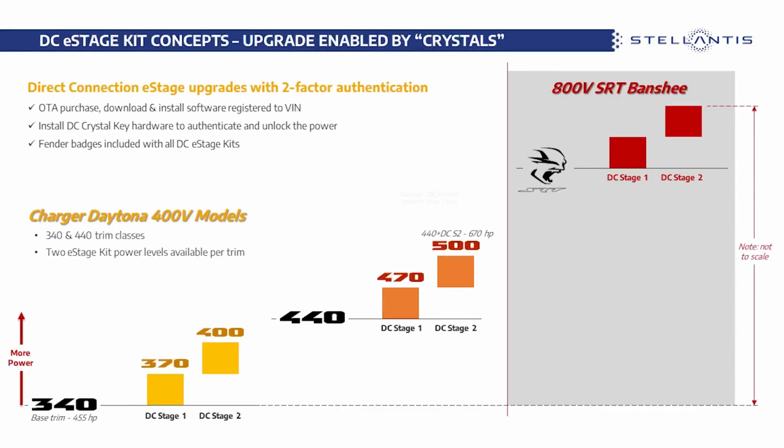Anyway, moving on here to some of the other power numbers here. So for the base 456 horsepower car, the first E-Stage will bump power to 495 horsepower, and then E-Stage 2 will take it to 535 horsepower.